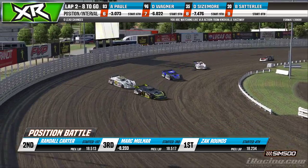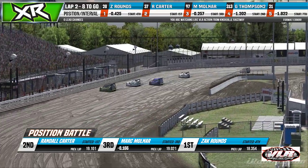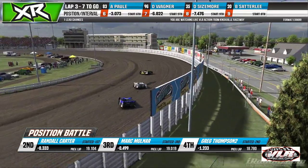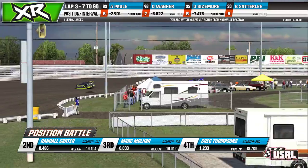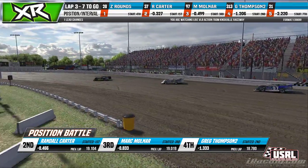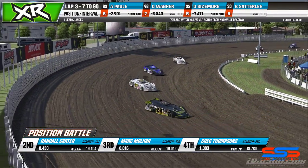You know, the leader right there, Randall, he went up and hit the wall, touched it just a little bit, let the opening up for Zach, and Zach, man, he ran right through the door and kicked it open and said, I'll take the lead, thank you very much, and they did. Like you said, it was 3 wide. Now they're spread out. You got Zach up front leading this one, Randall Carter in 2nd, and Mark sitting right there in the 3rd place spot.